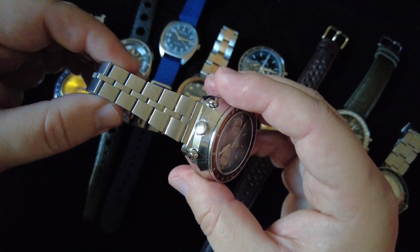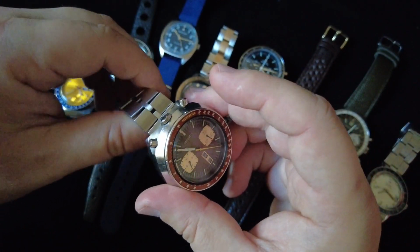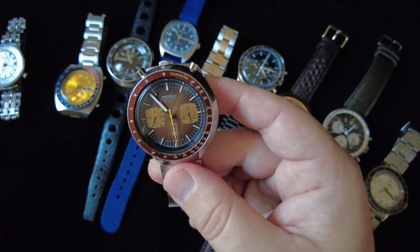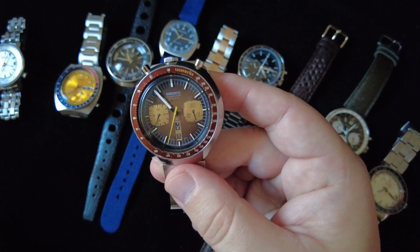Again, very unusual, but super comfortable. I'm just a very big fan of this watch. I love wearing it all the time. It is very top heavy, but I think it's just such a cool watch, and has so much flair and so many interesting design quirks about it that I just absolutely love wearing it.